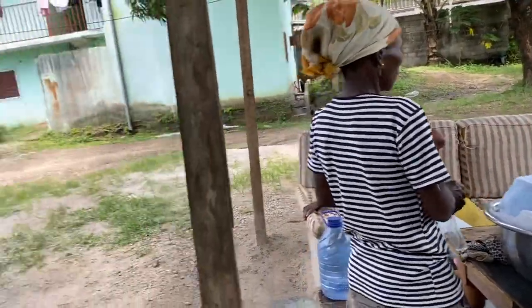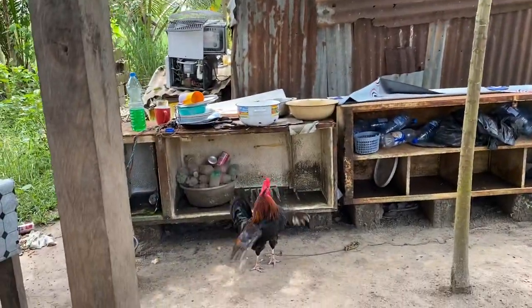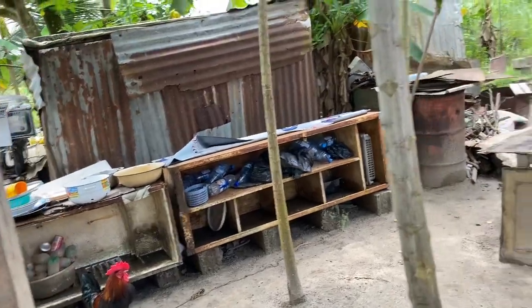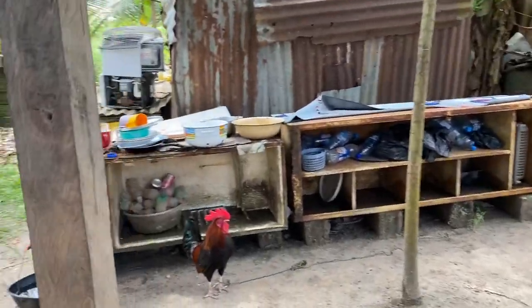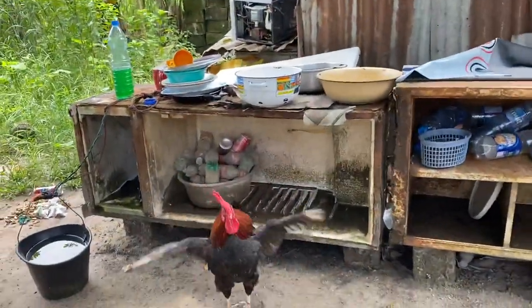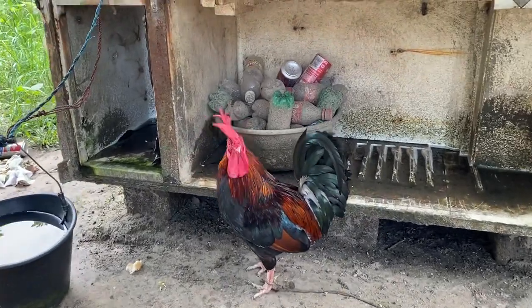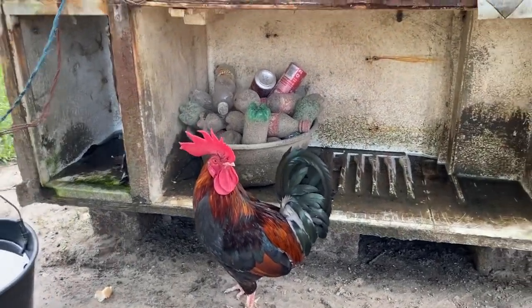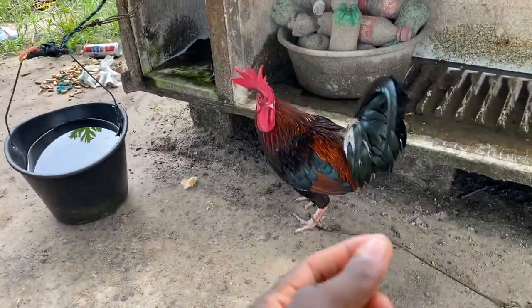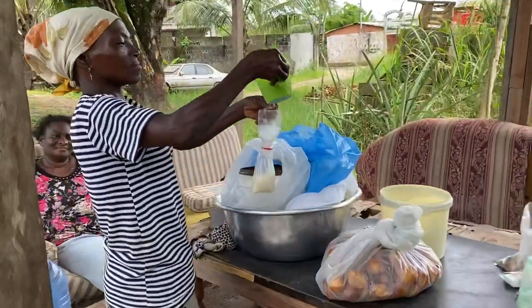She wants some fat. What are you looking at? You're looking at that cock. That's my mom's cock. Oh, his name is Cocolette. It's a pet, Cocolette. Oh, that's the power right there.